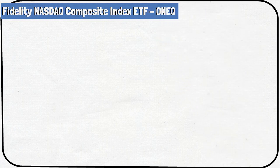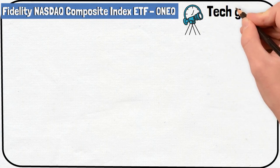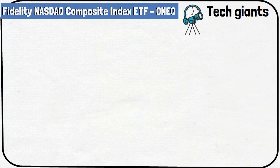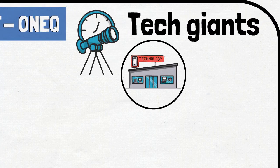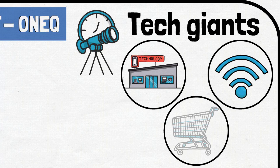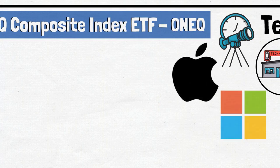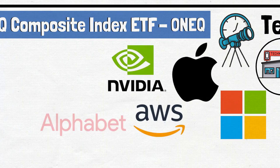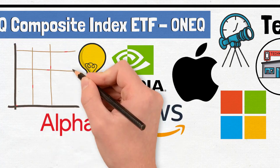This fund offers exposure to the companies that are driving the future, with a heavy emphasis on tech giants. The NASDAQ Composite Index is known for its high-growth companies, particularly in sectors like technology, communication services, and consumer discretionary. Its top holdings include big names like Apple, Microsoft, Amazon, Nvidia, and Alphabet, or Google. These are companies that have not only revolutionized their industries, but have also shown consistent growth year after year.